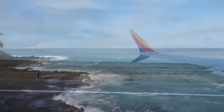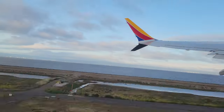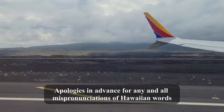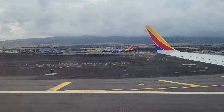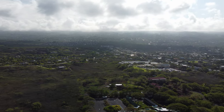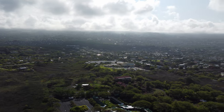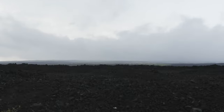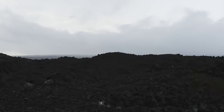And now, let's catch a plane to Kona. Landing and meeting up with my parents, we grab the rental car and head across the island. The landscape shifts from tropical to grasslands, and then to black volcanic rock, hinting at our first stop.